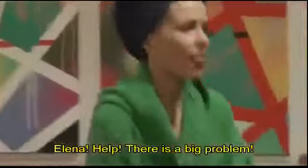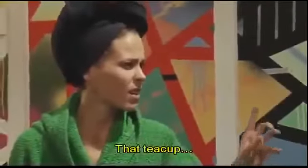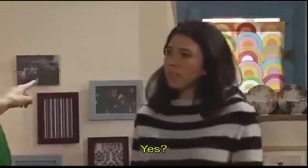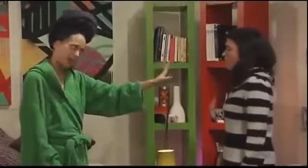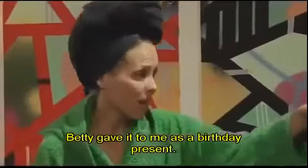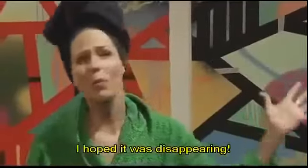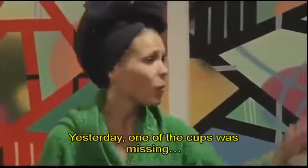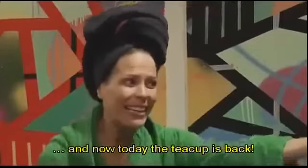Elena, help! There is a big problem. What's wrong? That teacup. Yes? That horrible, ugly tea set. But Betty gave it to me as a birthday present. I hate that tea set. You do? I had hoped it was disappearing. Yesterday, one of the cups was missing. Yes. And now, today, the teacup is back!